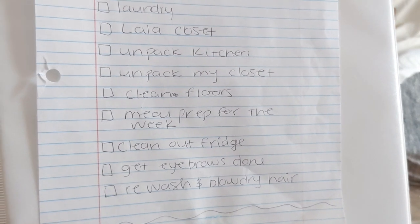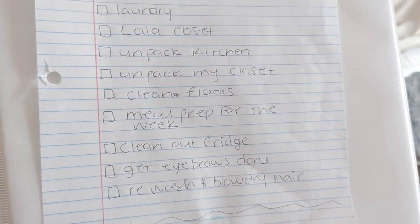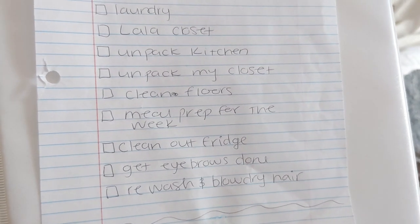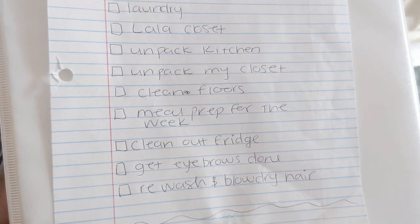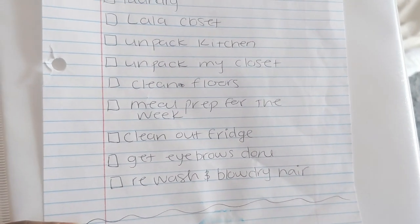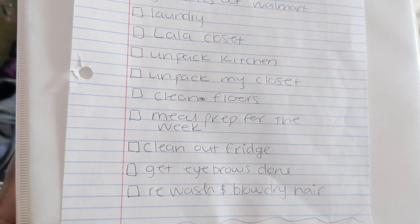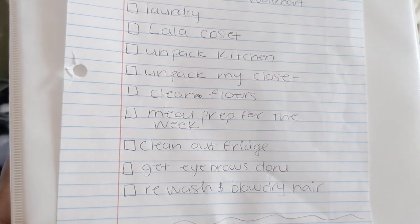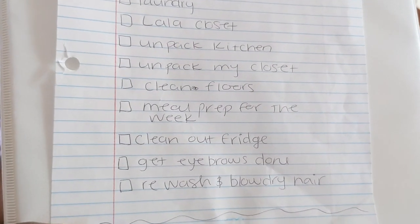So my daughter's closet, unpack the kitchen, unpack my clothes, meaning put them in the closet. I want to clean the floors, clear out the fridge, meal prep for the week. I put get my eyebrows done, but I tried to go somewhere to get my eyebrows done, and they were closed by the time I got there. So I'll probably just do my own eyebrows.